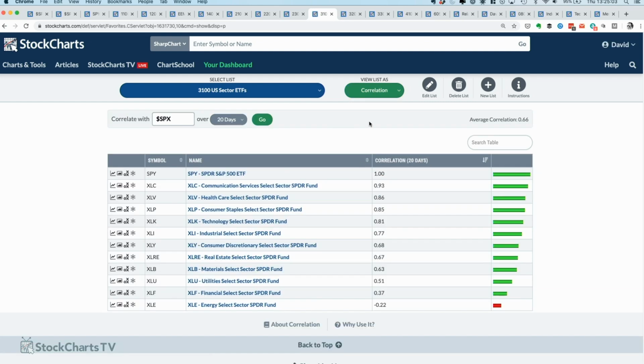Finally, the third thing I would do is look at the correlation view. And this is really cool. You can pick a specific time frame and then see the rolling correlation for that period. So right now I can see over the last 20 days, the S&P, the Spiders, obviously a one-for-one correlation with the S&P. That makes sense. We see things like communication services, healthcare, consumer staples moving pretty much in line. But then look at what's not really strongly correlated at all: energy, financials, utilities.